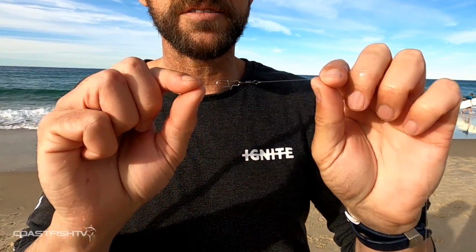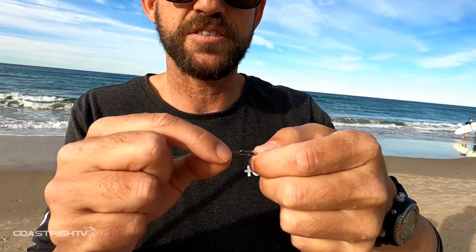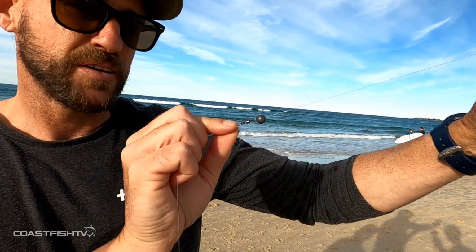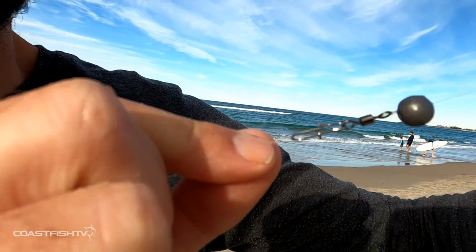That's a 6-pound leader, okay? You don't need a super long one, just so you can feel the bites. There's a little swivel. That's just a lock swivel that you can open and close. And then, of course, you've got a running sinker as well. So there you go, that's your basic rig there.